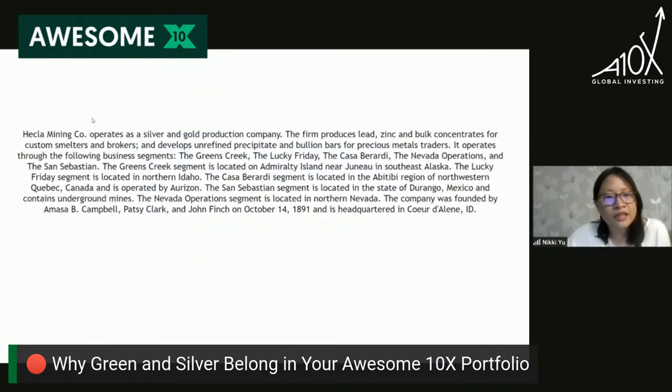So I said that Hecla Mining was one of the companies that still existed in the 1980s. So it still exists today. Take note that this company got founded in 1891. So it operates a silver and gold production company. They have lead, zinc, bulk concentrates, smelters, and brokers. So it operates through the following business segments: the Greens Creek, the Lucky Friday, Casa Berardi, and so on.